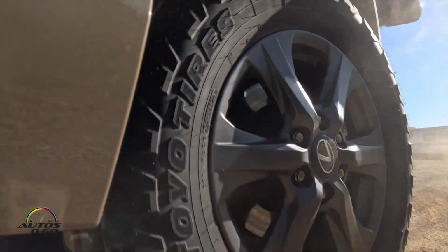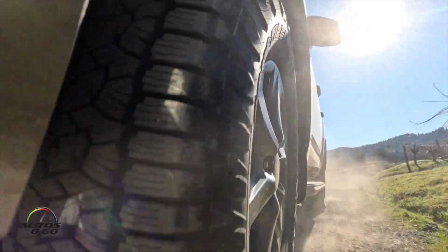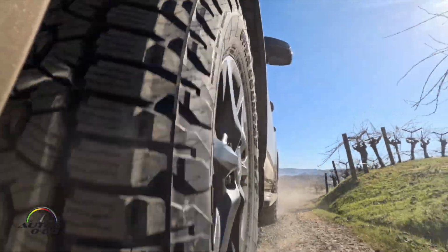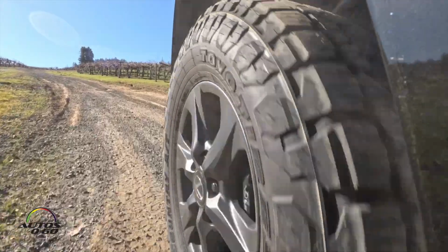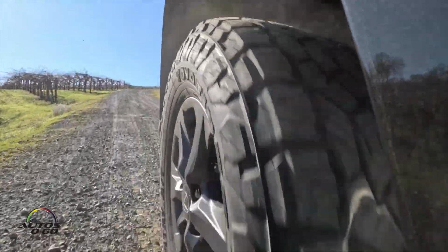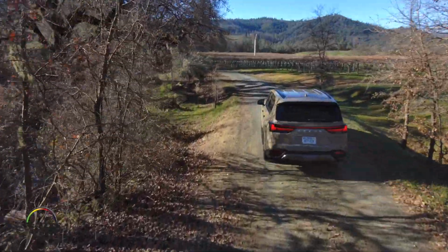Right off the bat, you'll notice the 33-inch tires. It was a co-developed tire with Toyo for the GX and the LX. So you saw the same tire on the GX Overtrail last year. The wheel is different than the GX wheel. This is a unique 18-inch wheel for the LX. This used to be an option wheel that you could get. Not a lot of people saw it, and you could get it in black. Now it's a matte gray. It's a really good wheel, holds up really well in off-road situations.